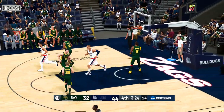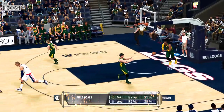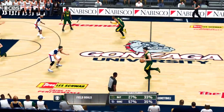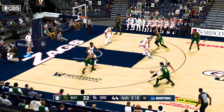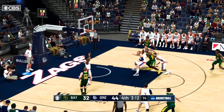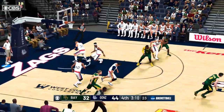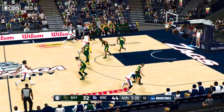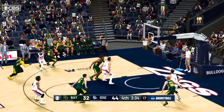Lays it up off the glass. And when the score is as lopsided as it is, and you can see they smell blood in the water, my man is going for the jugular. Now, here's Mitchell. Can't connect from 13 feet out. A good board there, Kevin, but overall they're getting slightly out-rebounded.